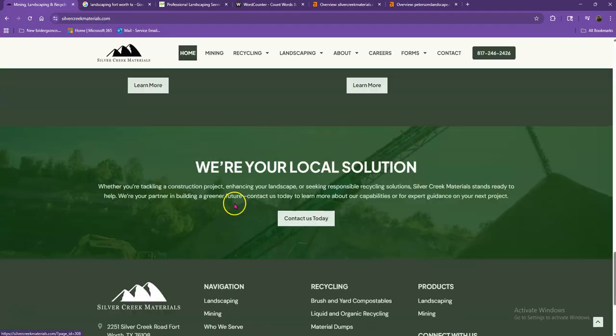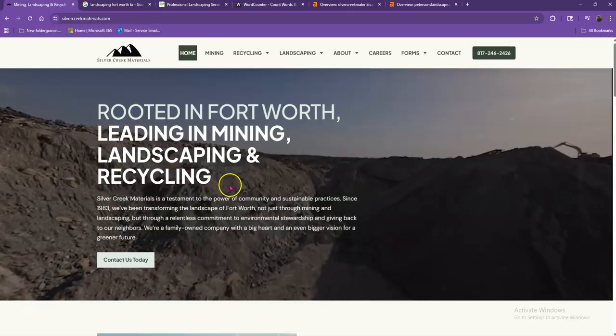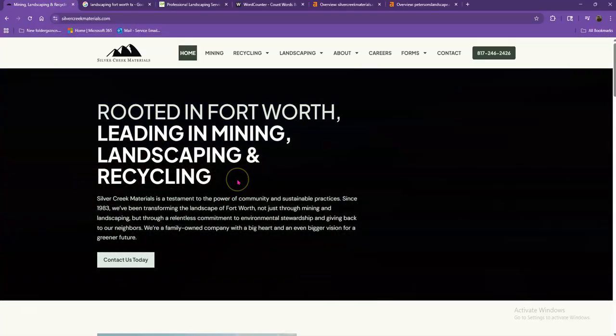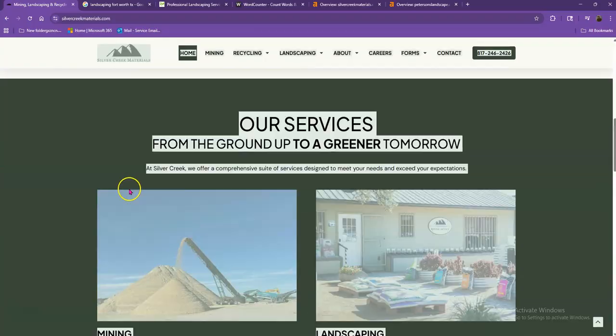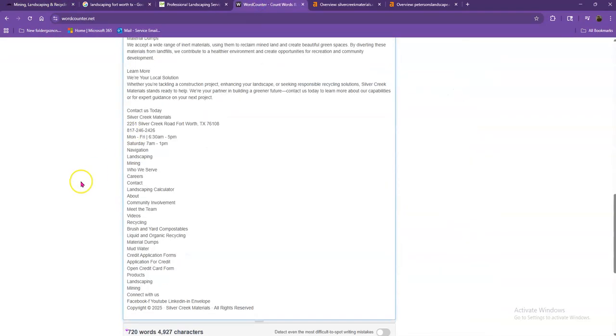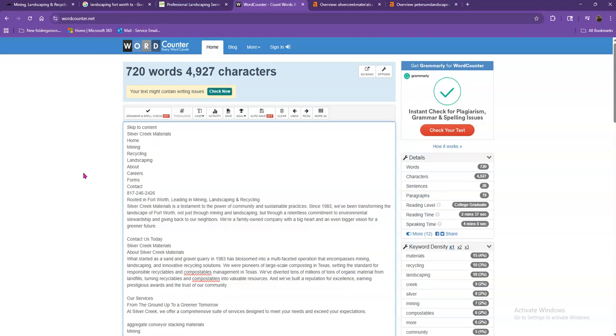One thing I can tell right off the bat is that Google loves content. Google is actually looking for 1,500 words on a homepage, and in addition to this, the more content you have, the more you look like an expert in Google's eyes. So of course, if you want to beat out the competition, you'd want to have 1,500 words or more. Let's go ahead and do a quick count just for us to see how many words you have on your homepage. Well, currently you have 720 words, which is quite behind the goal of 1,500. So the more words you add to your homepage, the better.